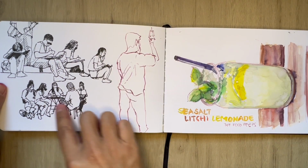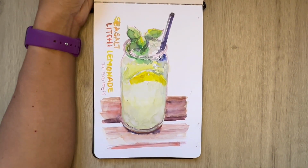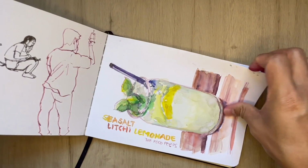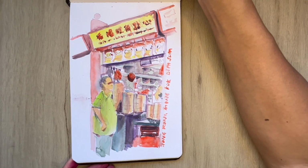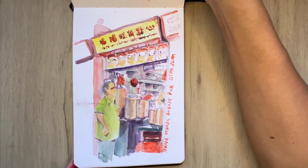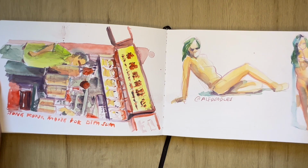And this is sketching my students when we went out for an urban sketching session. Had a sea salt lychee lemonade at the Food Peeps in between classes. This was refreshing. And just sketching this dim sum place, Hong Kong Mongkok Dim Sum over at Chinatown, also in between urban sketching classes. I was doing a fundamentals of drawing course and brought them out sketching.